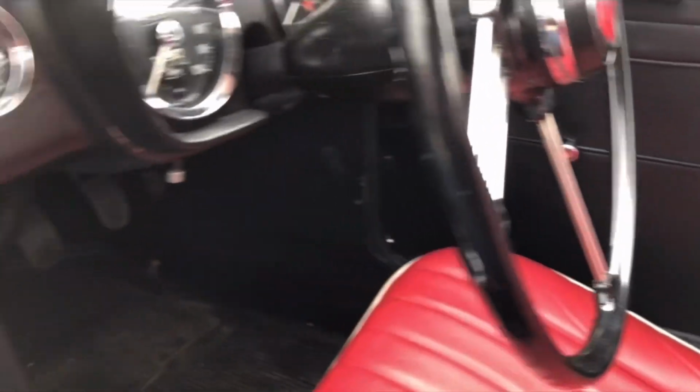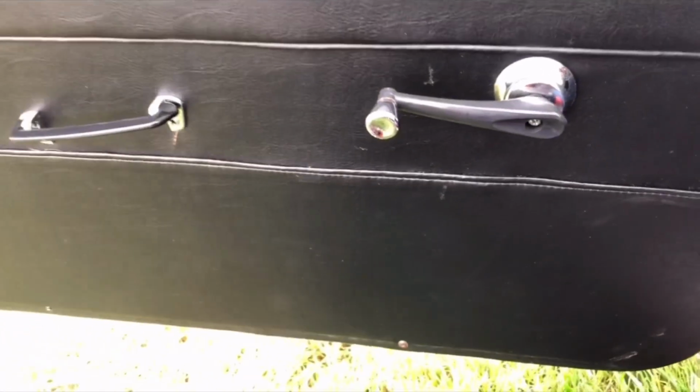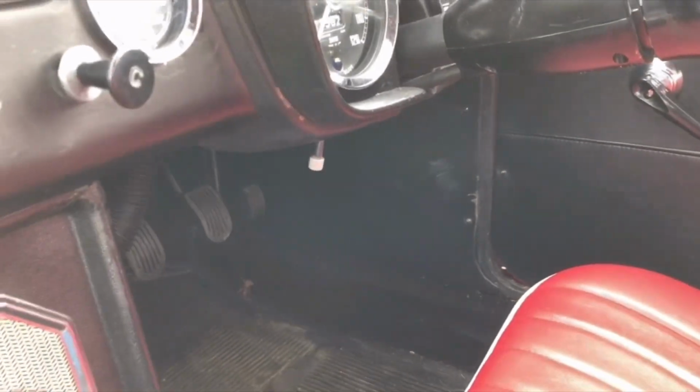Because this car is so narrow, there is no provision for side door storage pockets. There was no centre console originally, so basically that's all the front storage space. Although there is a small storage pocket on the passenger side, but quite awkward to get at. You've got to get down on your hands and knees to get into that really. But at least it's some storage space. You don't get a lot in this car.